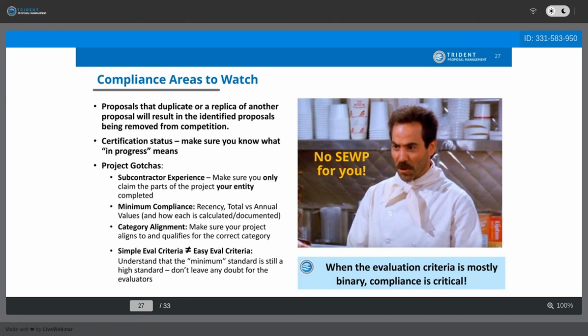Okay, so compliance areas to watch for NASA SEWP VI. I can just see the train coming on some of these areas, based on what's gone before on previous GWACs and where companies kind of stumble.